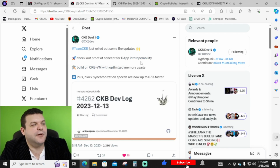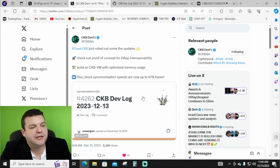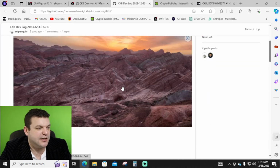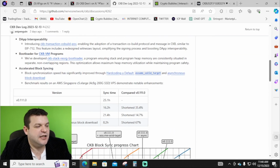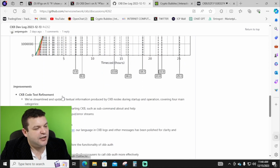So Team CKB just rolled out some fire updates. Check out proof of concept for DAP interoperability. Build on CKB's virtual machine with optimized memory usage. Plus block synchronization speeds are now 67% faster. So this was awesome to see that we are seeing some synchronization being upgraded, especially when it comes down to the speeds. This is wonderful.